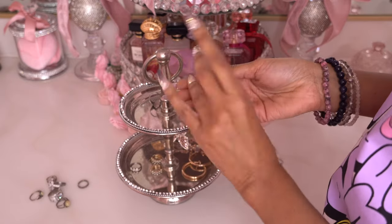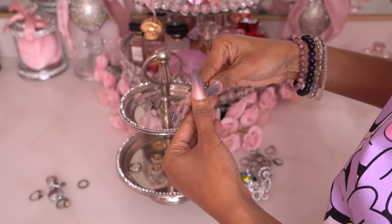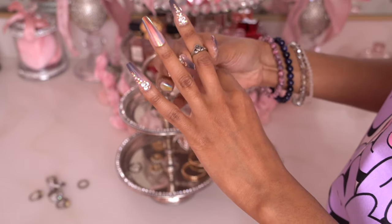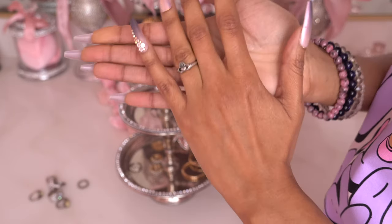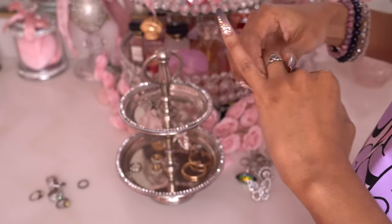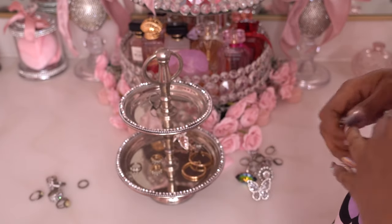Oh, this is also a ring from that same ex. It's like a promise ring. You guys remember when those were popular? It's like a little promise ring. This can't even fit me no more. I keep it.